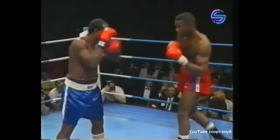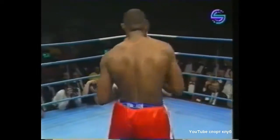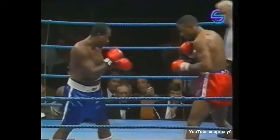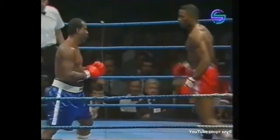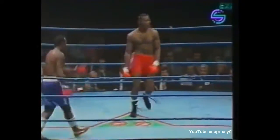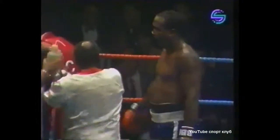Looking at him facially, there's not many battle scars to find. That's right. Looks like he's been looking after himself. And you see a little smile on Ocasio's face as he comes in. He got tagged by a left at the end, though. Gave him something to think about at the very end of the round.